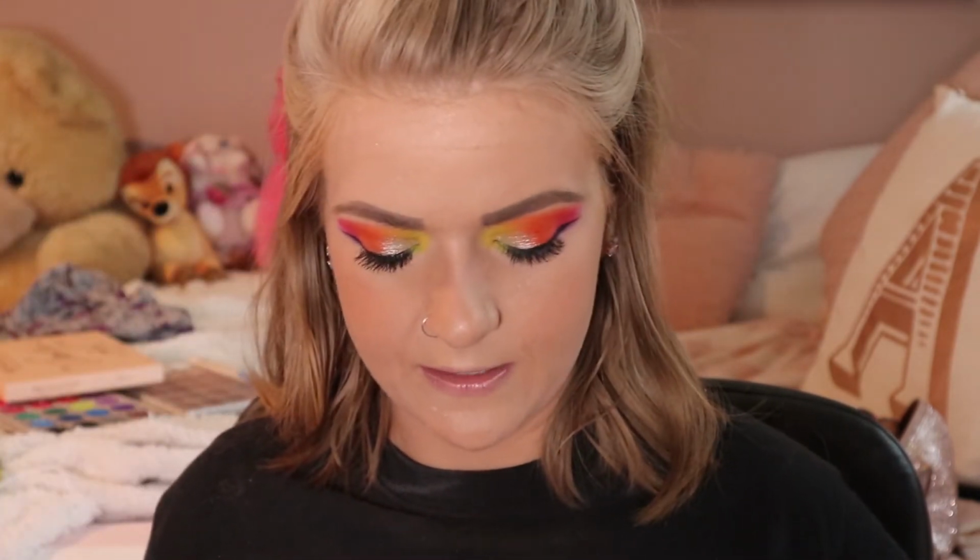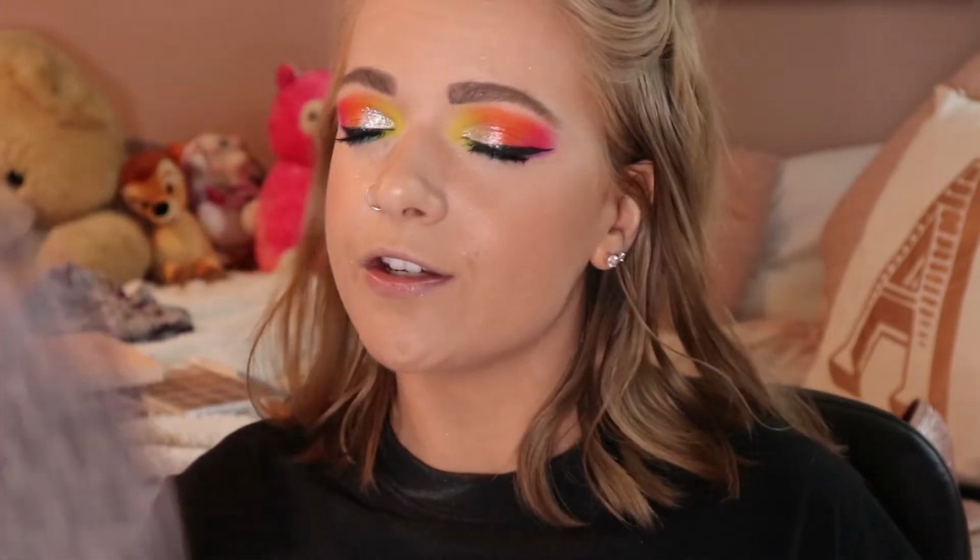I do focus a little bit on my neck as well, just to add that shimmer and shine. This also goes really nicely on your body. If you want to add a little bit of shine to your body, make you look glowy, because, you know, summer, again, definitely use that.